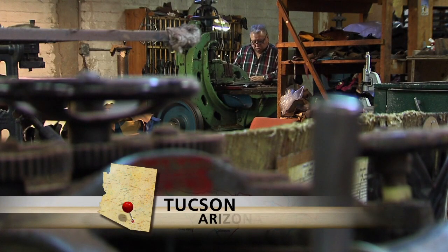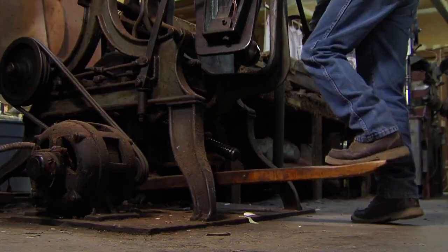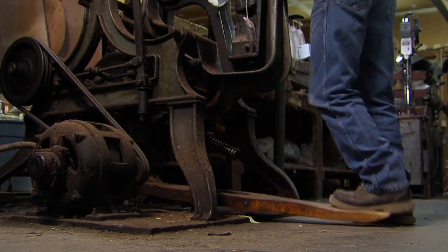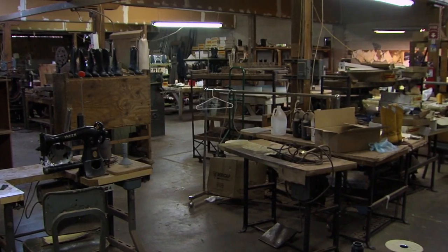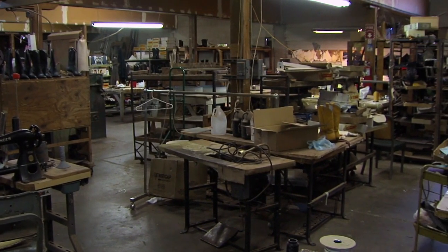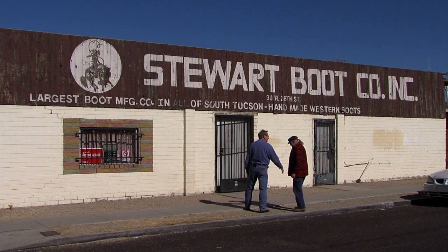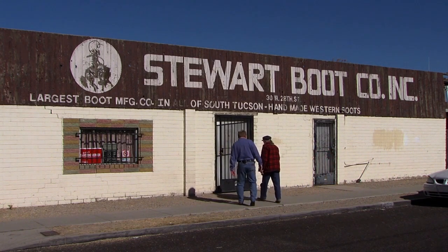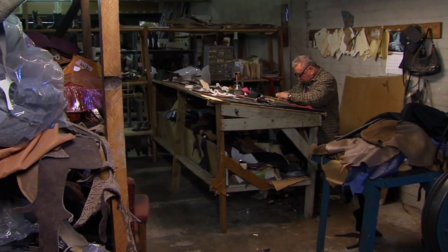To say the Stewart Boot Company is a time machine back to the old ways of doing things would be an understatement. There is, quite honestly, nothing really pretty about the place, not much new either. But if you want to visit a place that is 100% focused on making the best boots possible, Victor Borg and his band of bootmakers have to be near the top of the list.